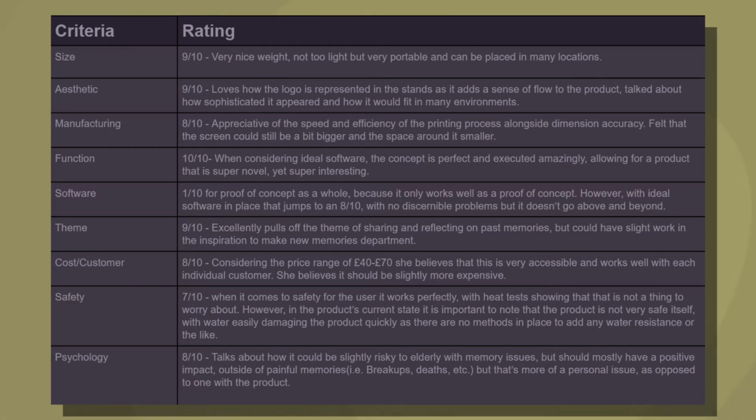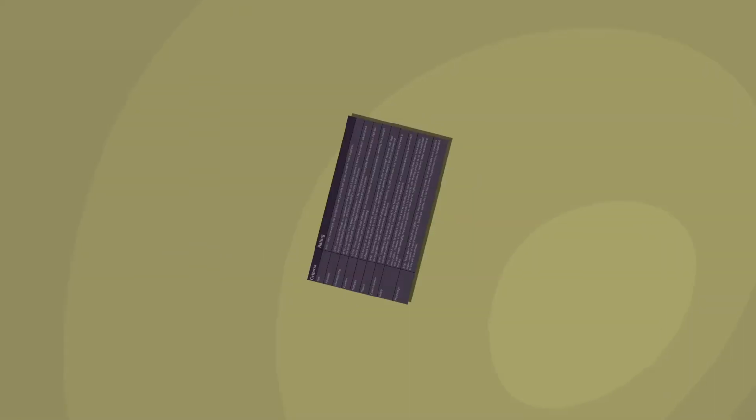With the lowest rating being in safety, with a 7 out of 10 because, well, the product is safe for others, but the product itself isn't very safe, with water hazards, it not being very secure, several issues with it. Whereas everything else got a range between 8, 9 and 10, mostly with one issue with each. As I said, I go into further detail, but that's it for Paloma's primary user evaluation.